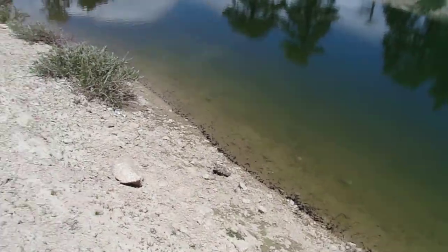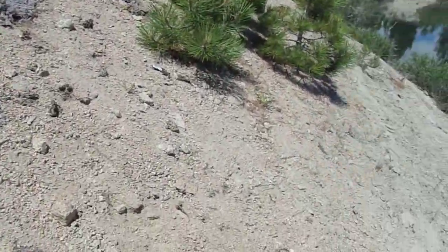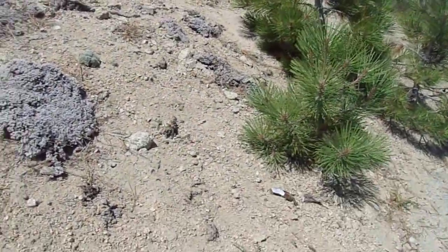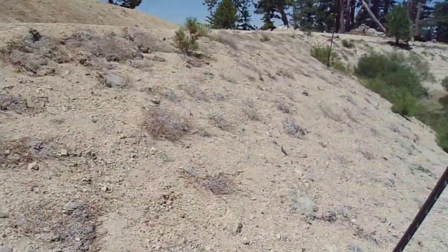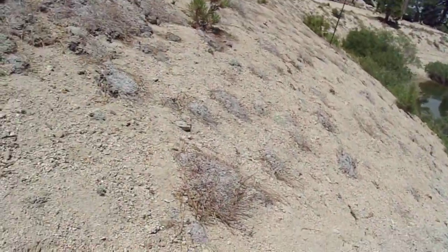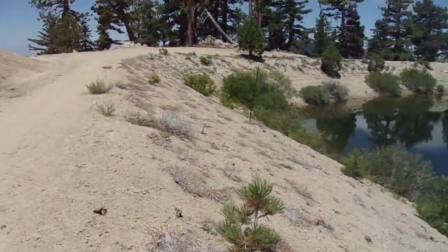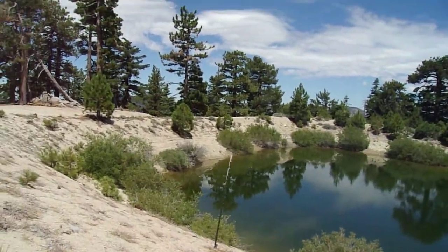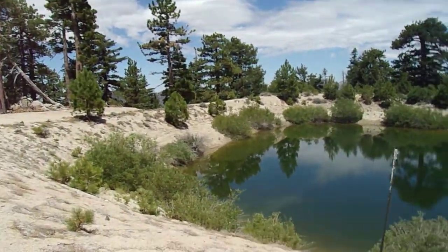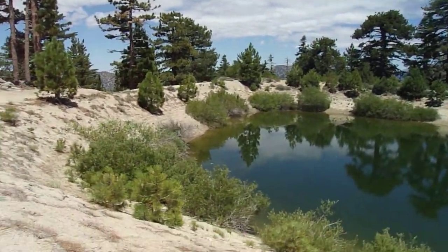Wow! Let me see if I can find an easier embankment to walk around. They look like western toads. Might be a little easier walking over there. I was wondering if those were going to be tadpoles. Saw a bunch of stuff wiggling around in there.